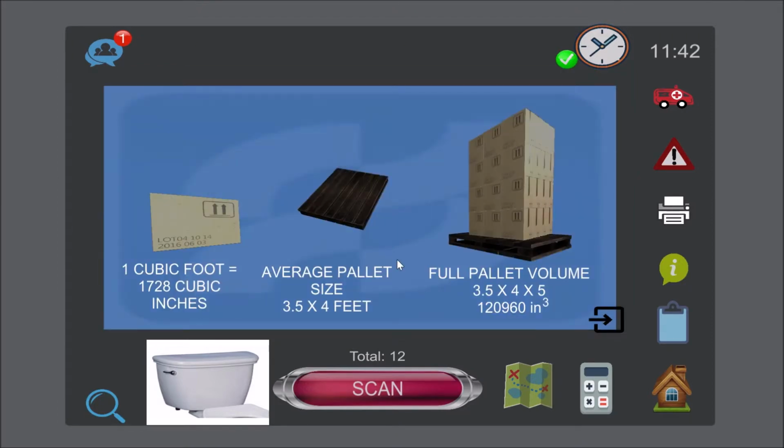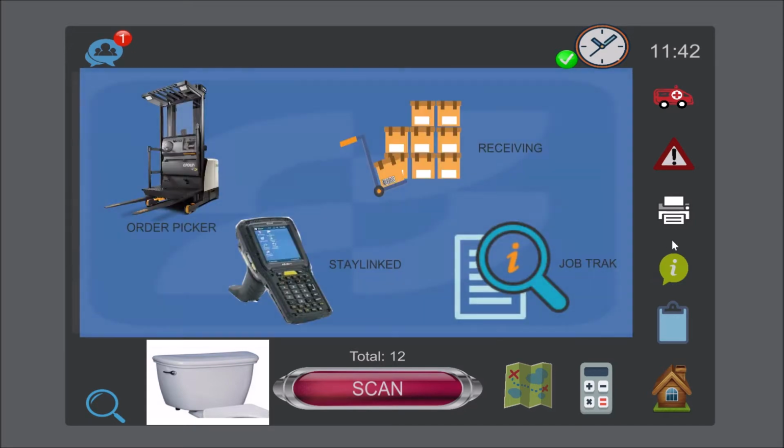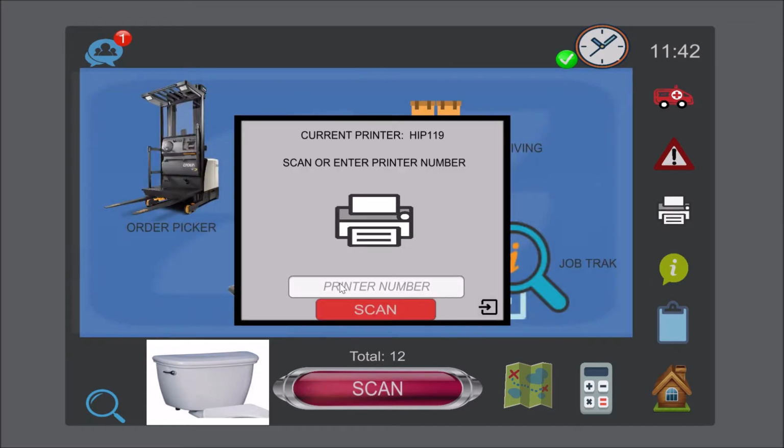This page defines volume. It is a good reminder that a full pallet is approximately 121,000 cubic inches. If a receiver needs to change printer during operation, this cannot be done on demand with StayLinked. Having a tool like this would be helpful.